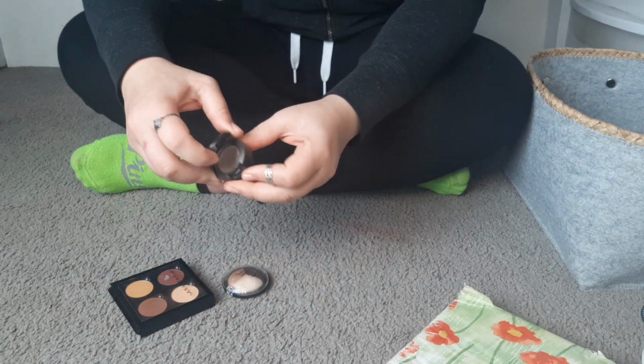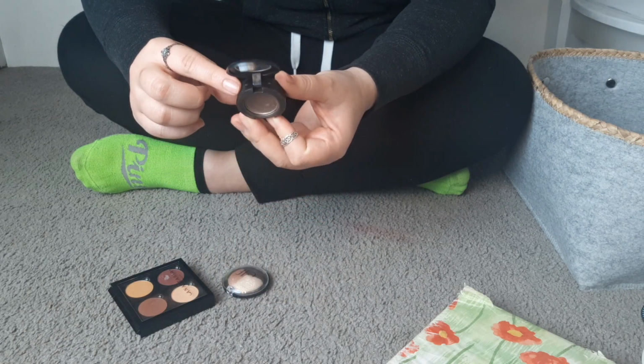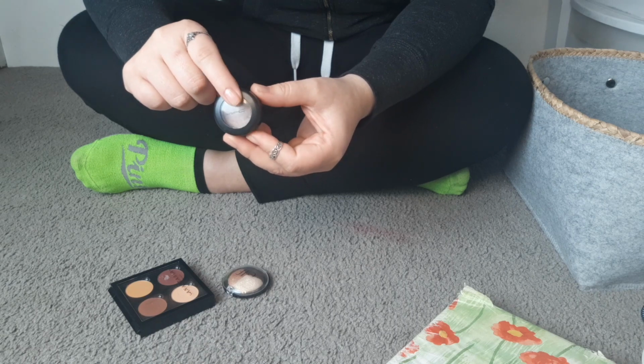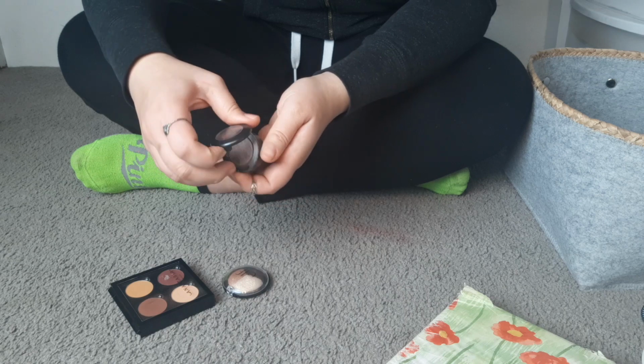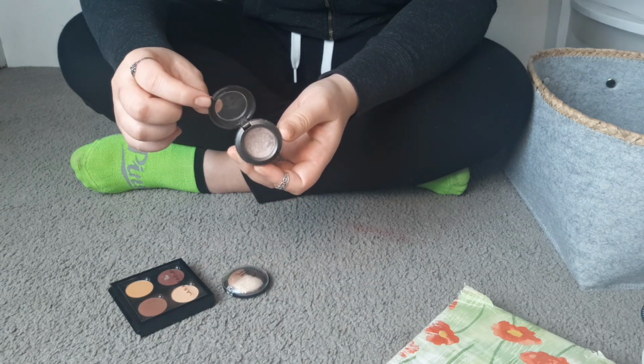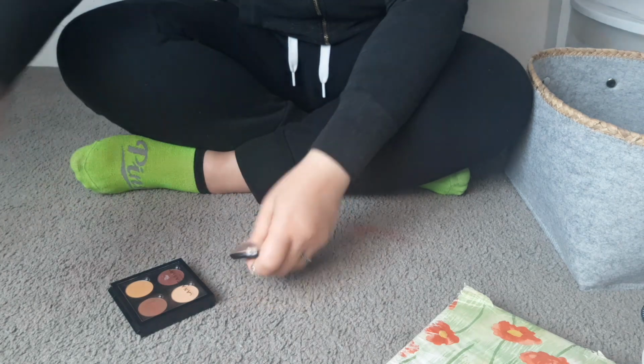Then I have this old eyeshadow single from MAC in Satin Taupe. If you guys used to watch YouTube videos back in the day, you know that this one was super popular. And I actually still really love this color, so I am going to keep it.